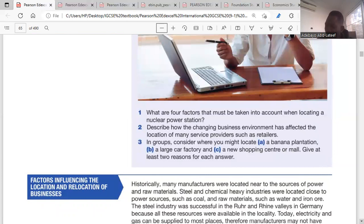Then availability of land space. Based on the case study, they said the nuclear plants need stable ground and more space. So you need accessibility to land. Then they talked about availability and accessibility of water, as most plants need access to a water system or water source.